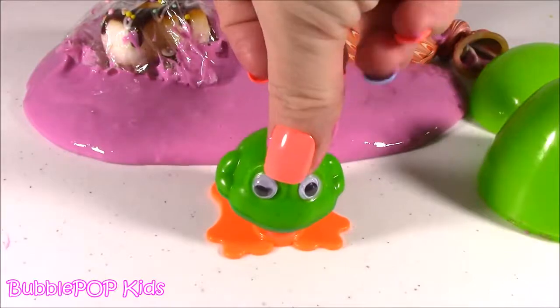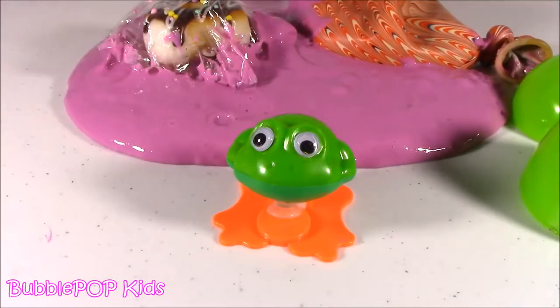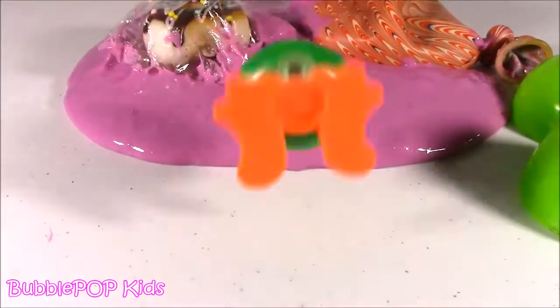Wow. Look at this little guy. Woo! Whoa, Bubba, did you just see that? This thing is doing tricks. It's doing tricks. Whoa.